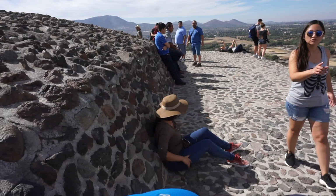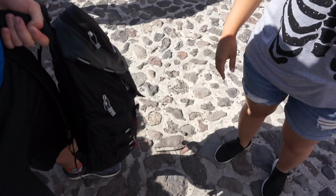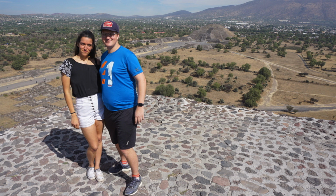Lots of good energy. I think we just made it to the peak, hopefully. She wants to go up there. Hold this. Do you want a picture at the top? Yeah, sure. I can take it for you. Oh my god. This is a memorable day. Definitely. All right, we made it to the top.